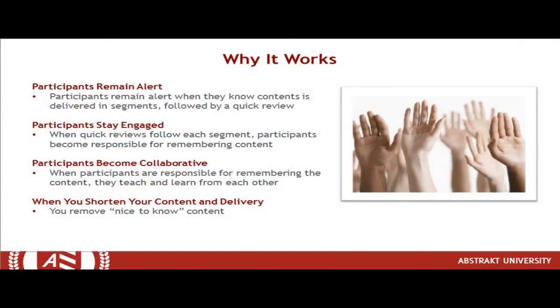There are several great benefits to chunking your content. It'll keep participants alert and engaged, and when you purposely chunk your presentation and delivery, you tend to take out the fluff and the nice-to-know information. Do this by establishing an agenda for your engagement and emphasize when you move from one part of the presentation to another.